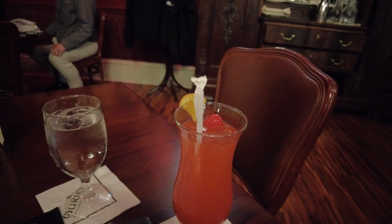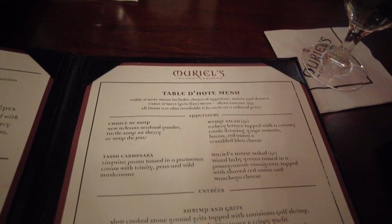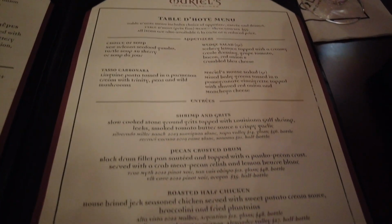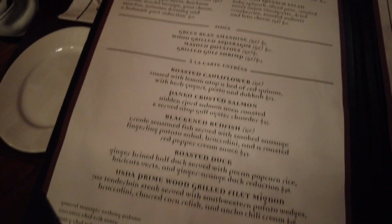We have ordered a hurricane cocktail, which apparently is a doozy. We got recommended the hurricane cocktail from a couple of ladies we met on the plane who are New Orleanians, I guess you call them that. NOLA people. And they said, you've got to try the hurricane at Muriel's. So we have.